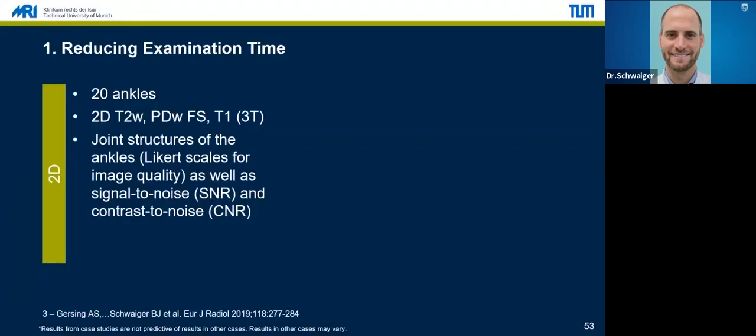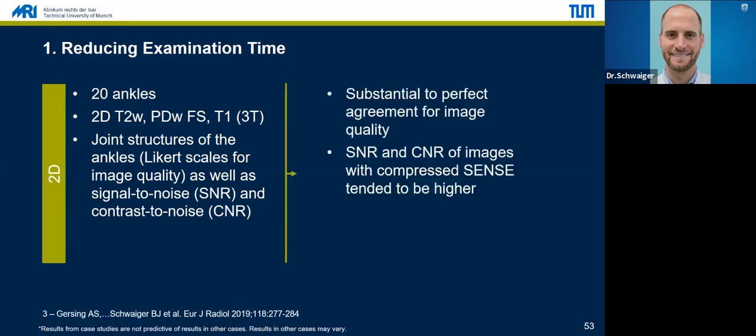And we looked at this in 20 ankles. We used, as I said, our routine clinical protocol, and we assessed joint structures of the ankle using Likert scales, or semi-quantitative scales, for image quality. And we also did signal-to-noise and contrast-to-noise measurements. The results were very promising. We found a substantial to perfect agreement for image quality, and SNR and CNR of images with Compressed Sense even tended to be higher.